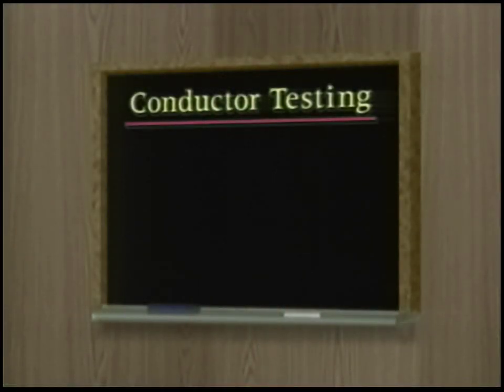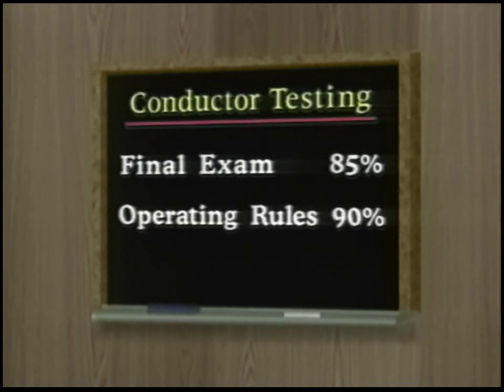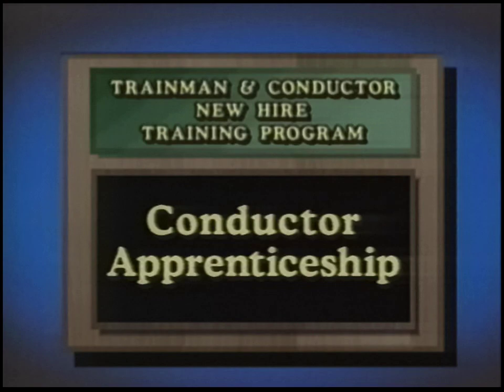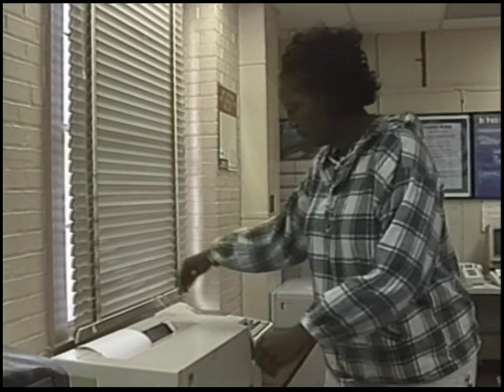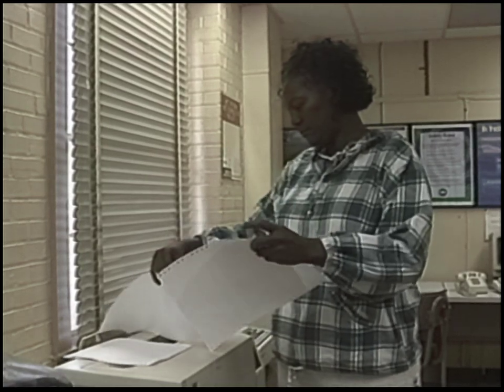In order to stay in the conductor training program, you must pass your final exam with a score of at least 85%, a 100-question operating rules exam with a score of 90%, and you must attain a perfect score, 100%, on your signals test. Once you pass your final exams inside the classroom, you are ready again for the outdoors. Training moves to your home terminal for the Conductor Apprenticeship. This final phase of training includes approximately 8 weeks of conductor-specific instruction designed to provide you with information about yard and road jobs, through freights, local and road switchers, and hostler positions.